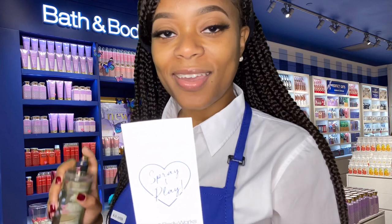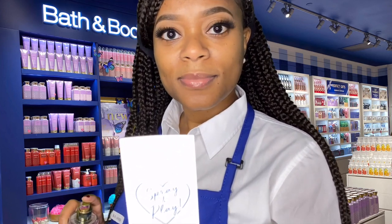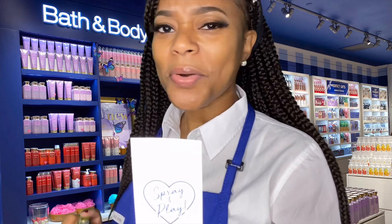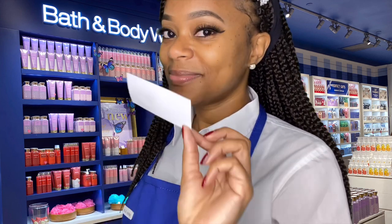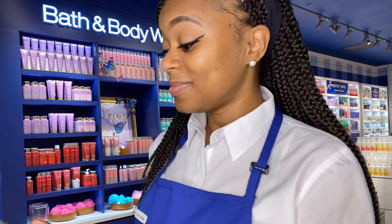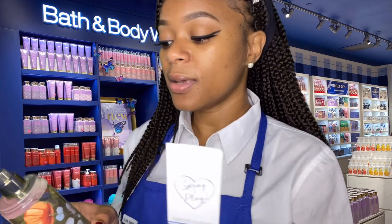Ooh, what do you think? That smells really good. I know I keep saying that, but they really do smell good. I haven't smelled one that was not good. I smell the warm amber and the vanilla and the pomegranate nectar. I smell that.